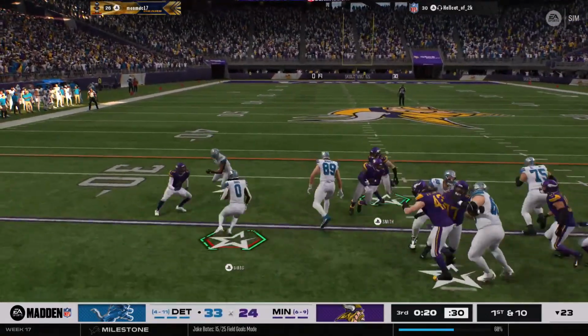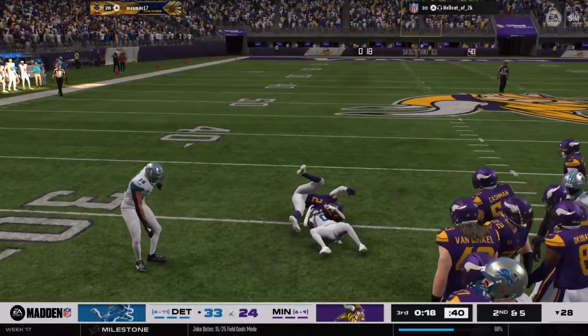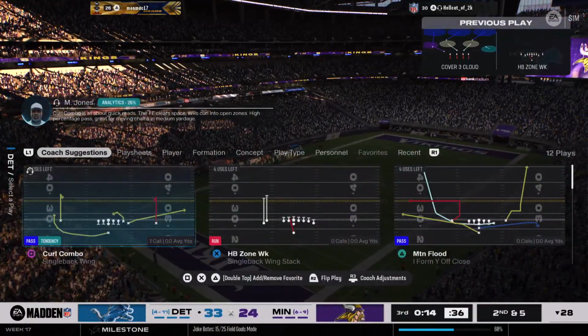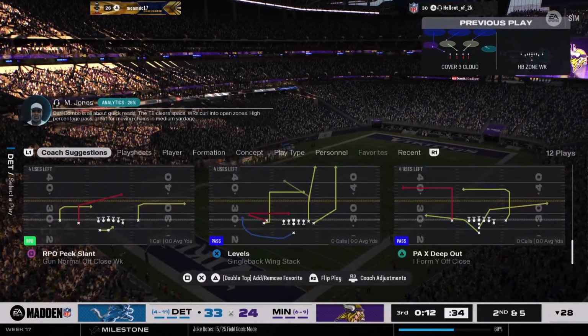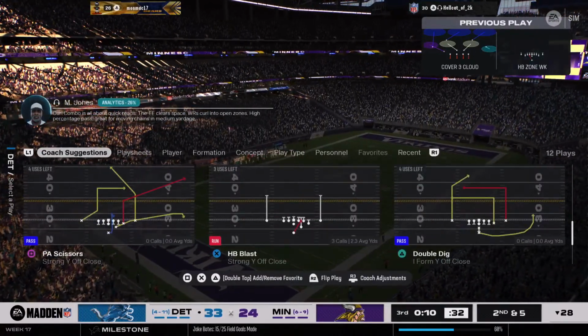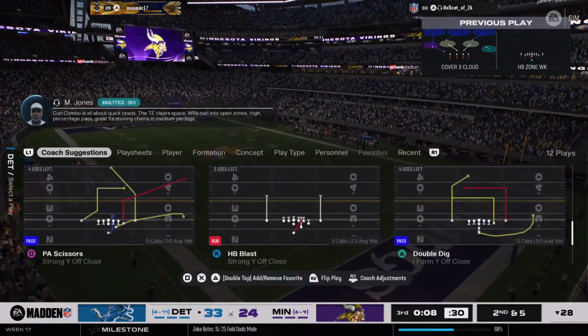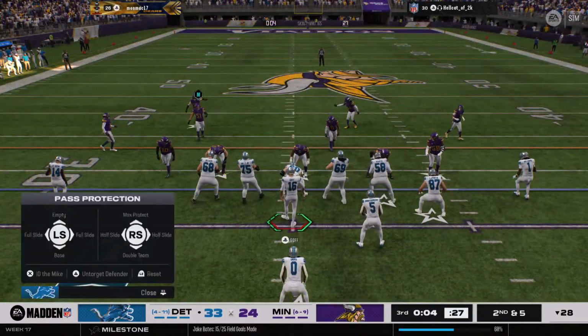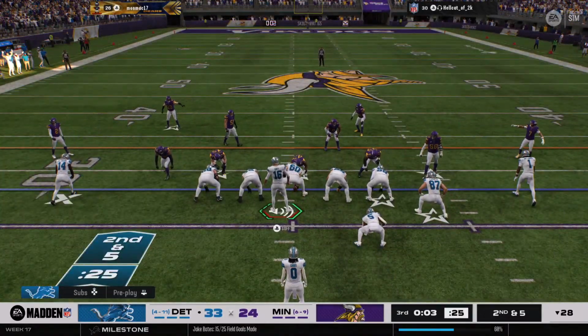They'll start this one on the ground with Gibbs. And he finds a little bit of space. He'll take this forward for a gain of 4. A gain of 5 brings up 2nd and 5 at the 28-yard line. Ball on the 28-yard line. Here's 2nd and 5.